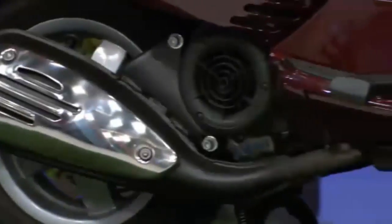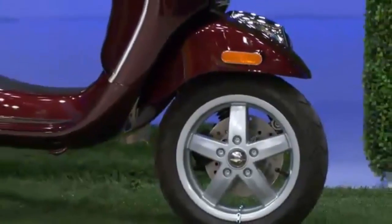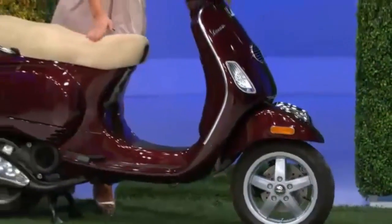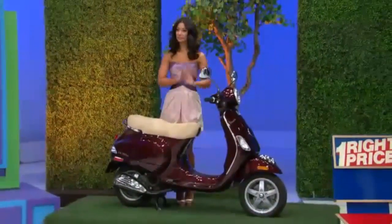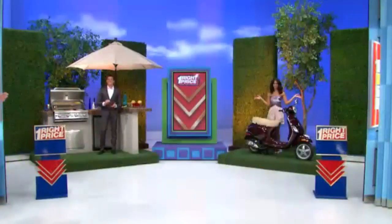And second, it's a Vespa LX150 IE motor scooter. This sporty Italian import features a 150cc engine, electric start, and CVT transmission. Back to you, Kimball and Drew.